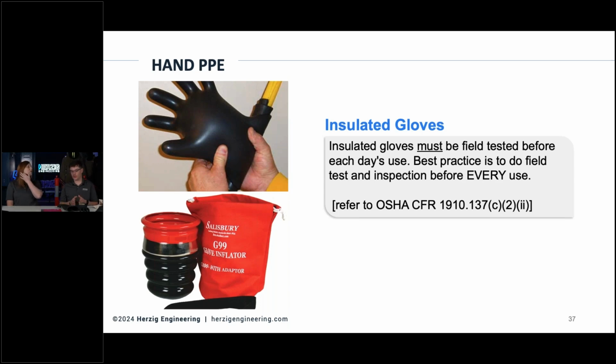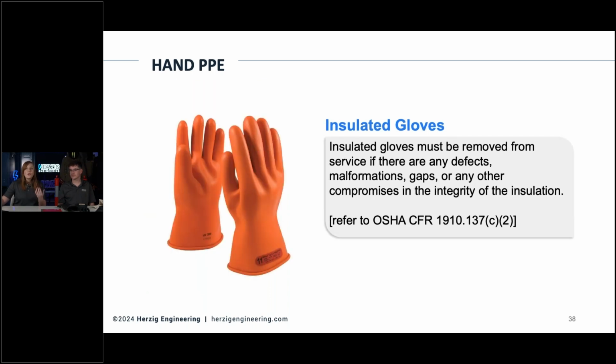When you use it that one time in the morning, something could have happened to the glove that could have broken it down. And when you go to put that glove back on in the afternoon, if you haven't tested it again, a stranded wire could poke a hole in your glove. So many things can happen from that morning's use to that afternoon, so it's safer to check it every time. If you used it in an environment where there was a chemical and you didn't realize you got something on it, or something poked it, as soon as you take it off, you should consider re-inspecting. And if you find any defects, malformations, gaps, or any other compromises in the integrity of the insulation, they need to be removed from service.